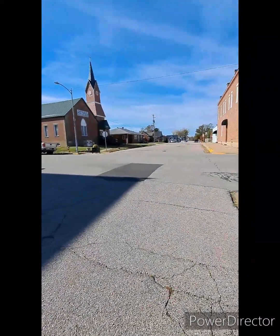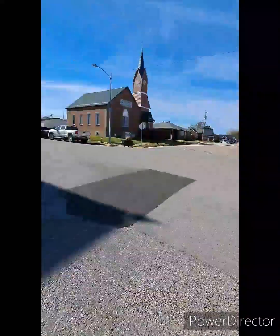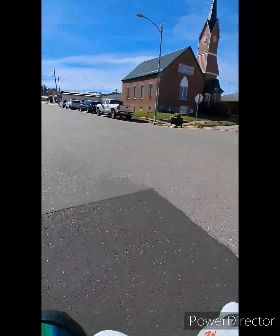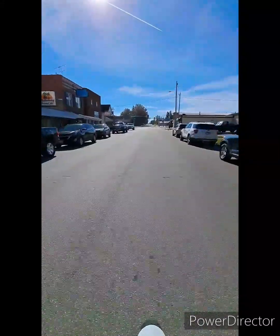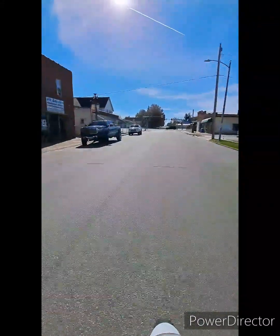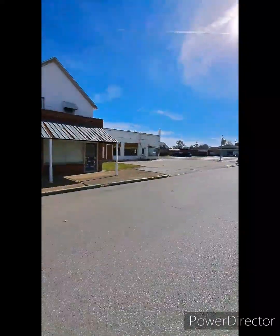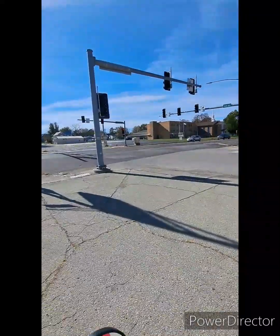This facility on this street, this is, like I said, one of the main streets if you're coming into Owensville from one of the directions. I'm gonna pull over to an old parking lot where my dad used to work at an auto parts store here. This used to be an auto parts store.